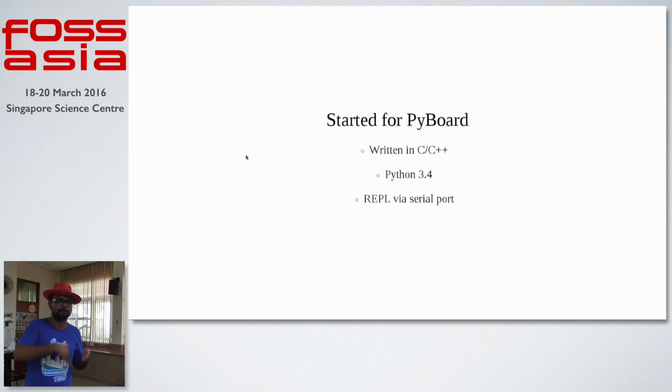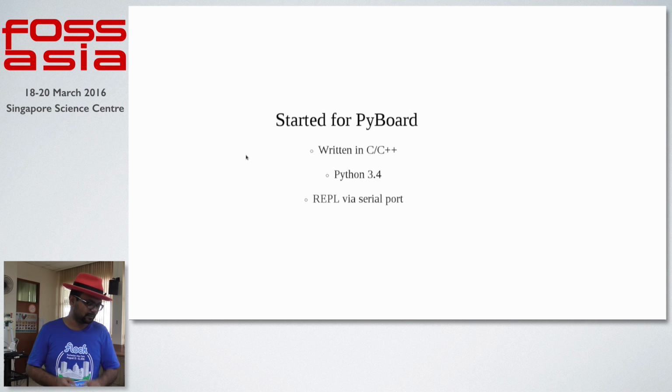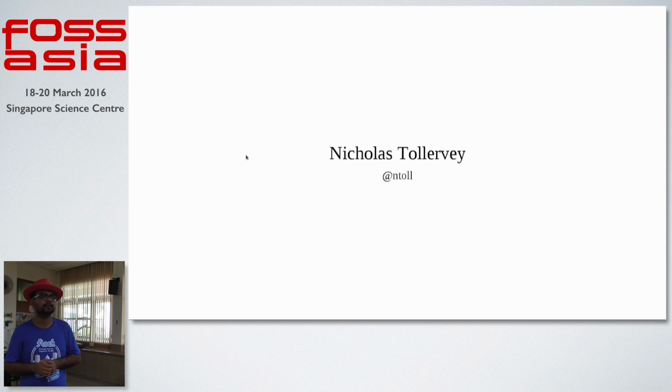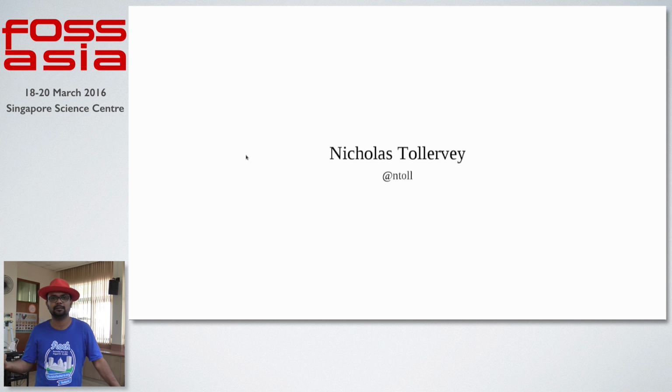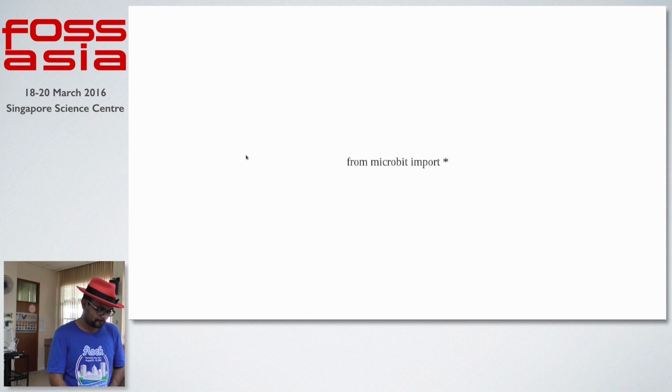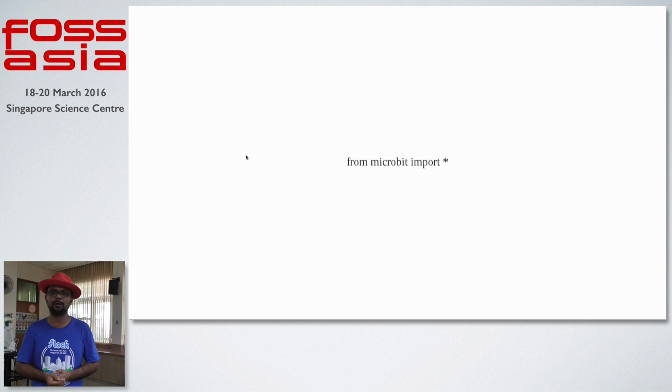But then obviously this whole micro:bit thing was coming up, and there was another guy in the UK who was very much interested in it. His name is Nicholas, or as we call him, Ntoll. He was interested, and he also talked with the PSF, the Python Software Foundation, and made sure that the PSF becomes a part of the whole thing. We worked with Damien and Ntoll. I mean, actually they worked the most and made sure that MicroPython works on this particular device. So what we have is a particular module, microbit, which has all the features written particularly for this device, and you can use it to do whatever you want.